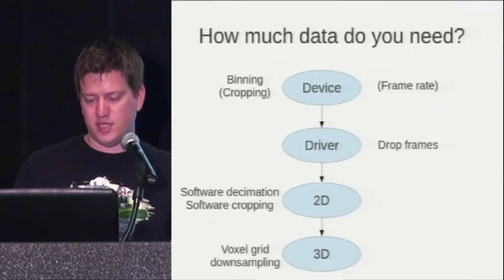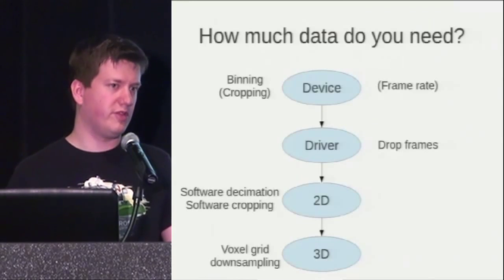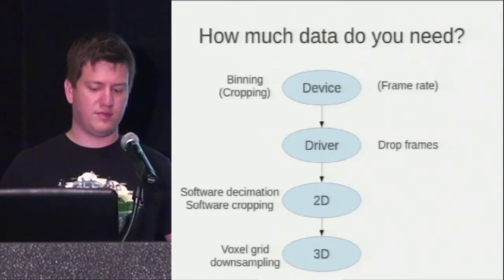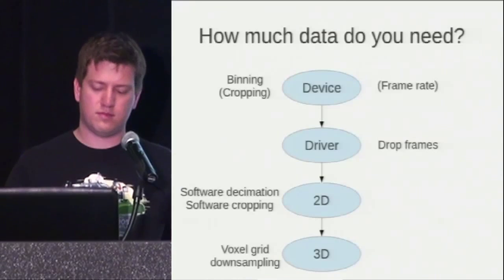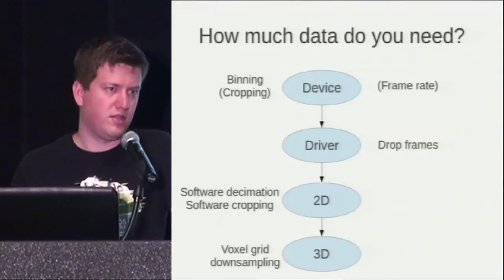If binning or cropping in hardware isn't working for you, you can also do that in software. ImageProc has a crop decimate nodelet where you can do decimation, basically throw out the points that you don't need, or you can do a better resizing operation from OpenCV and crop it.